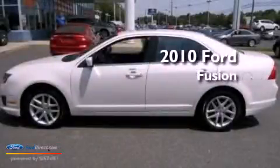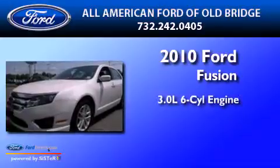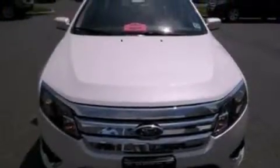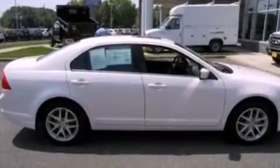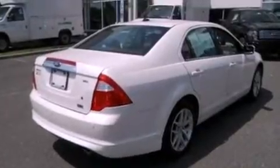This is a certified pre-owned 2010 Ford Fusion. It features a 3.0-liter six-cylinder engine and an automatic transmission. Its top features include a navigation system, heated front seats, a low tire pressure indicator, Sirius satellite radio, aluminum wheels, and traction control and stability control systems.